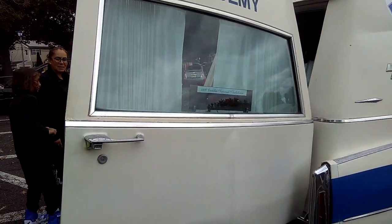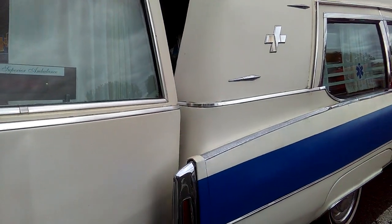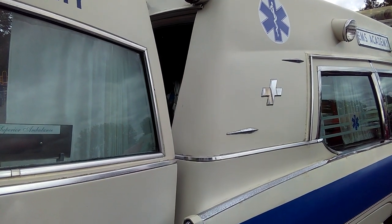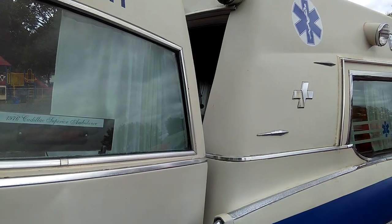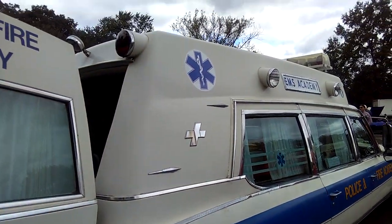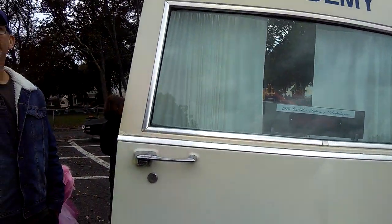Well, the Ghostbuster one is a 1959. Yeah. This is a 76, and was built by a different bodybuilder. Cadillac would build the chassis and then ship it out. Right. And the Ghostbuster one, as I remember, I think that's a Meteor. Is that a Meteor Miller?